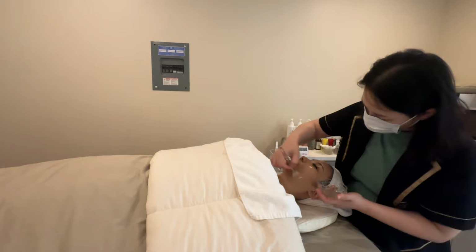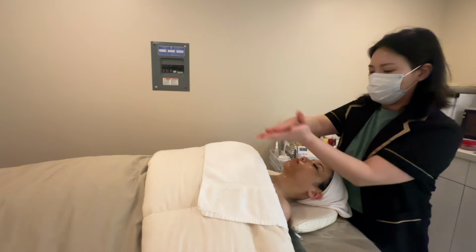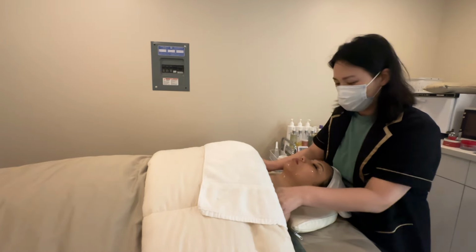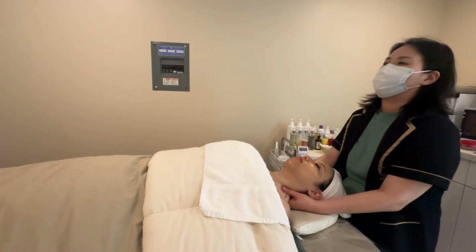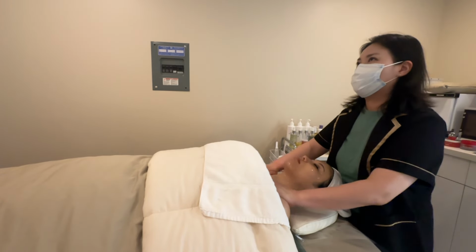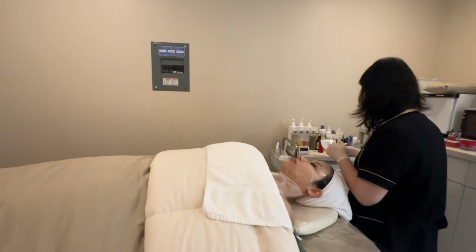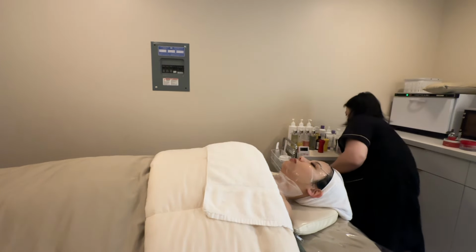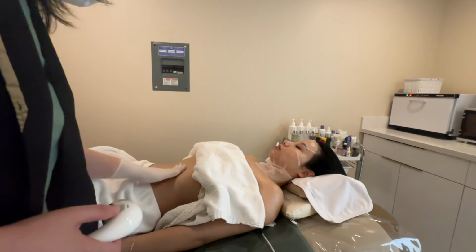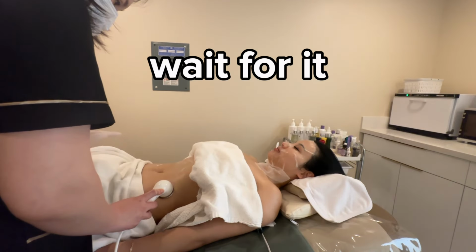Now she's wiping off the mask and putting on more. I swear she started putting on like 10 different types of masks. And then she put some oil on me. She started massaging my neck and my shoulders and my chest. And I wanted to fall asleep, but I know that if I do, I'm gonna snore. So I did her a favor and did not go to sleep. This part, y'all, this part tickled and it hurt, but she's gonna make me look snatched.